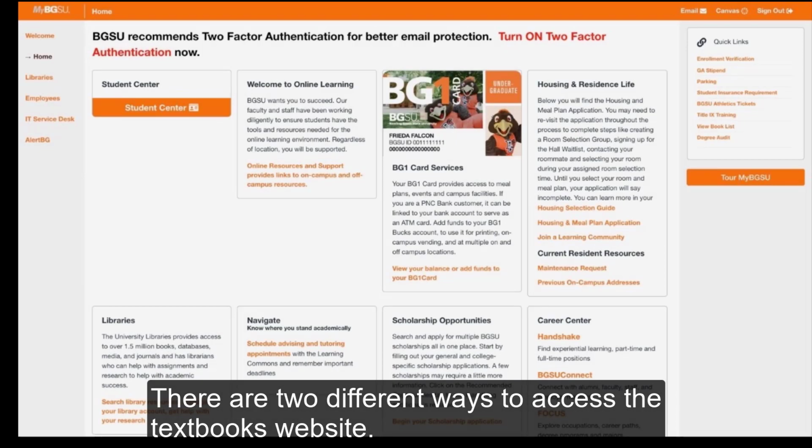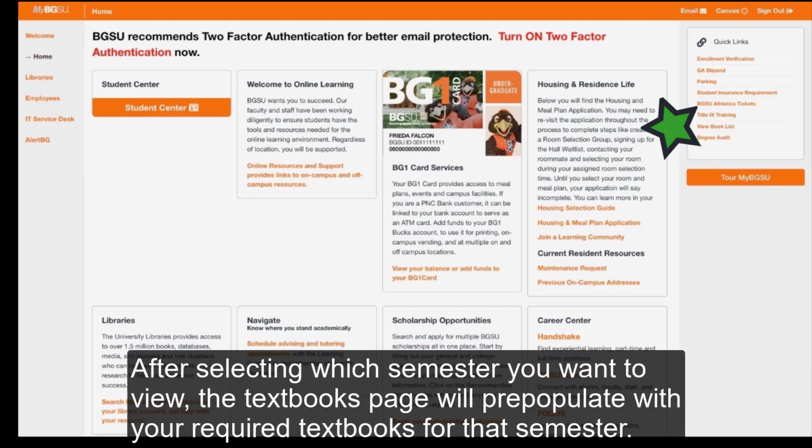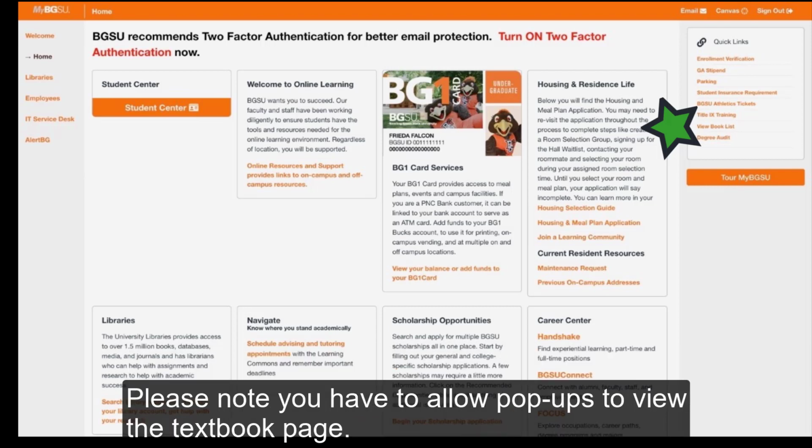There are two different ways to access the textbooks website. The first is to click on View Book List in the Quick Links section of your My BGSU homepage. After selecting which semester you want to view, the textbooks page will pre-populate with your required textbooks for that semester. Please note you have to allow pop-ups to view the textbook page.